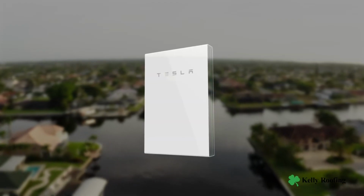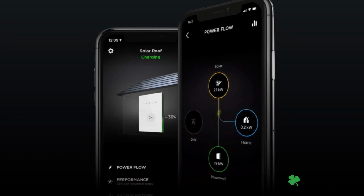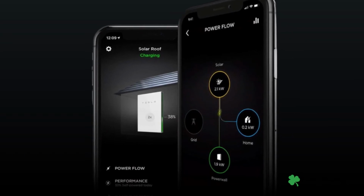A nice accessory to the Tesla Solar Roof is their Powerwalls. You can generate electricity during the day, you can store that by recharging the batteries, and then at night, the usage is purely being pulled from the batteries.